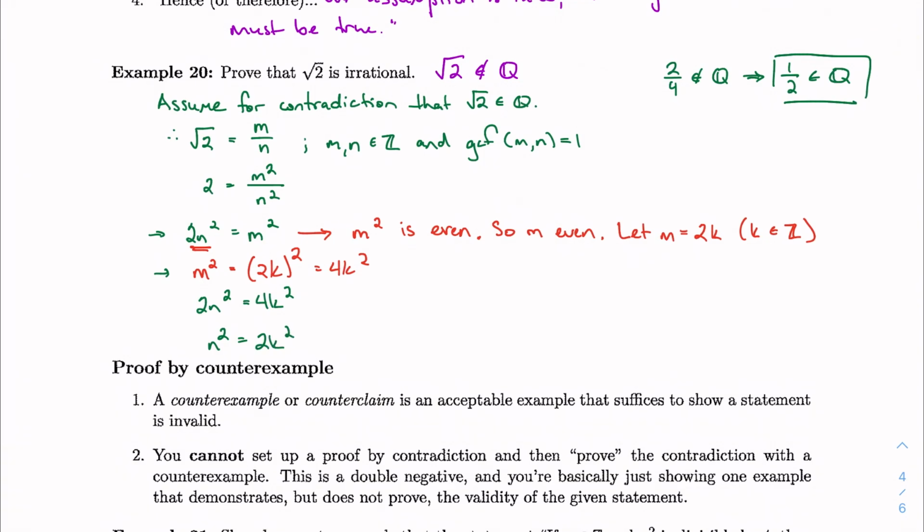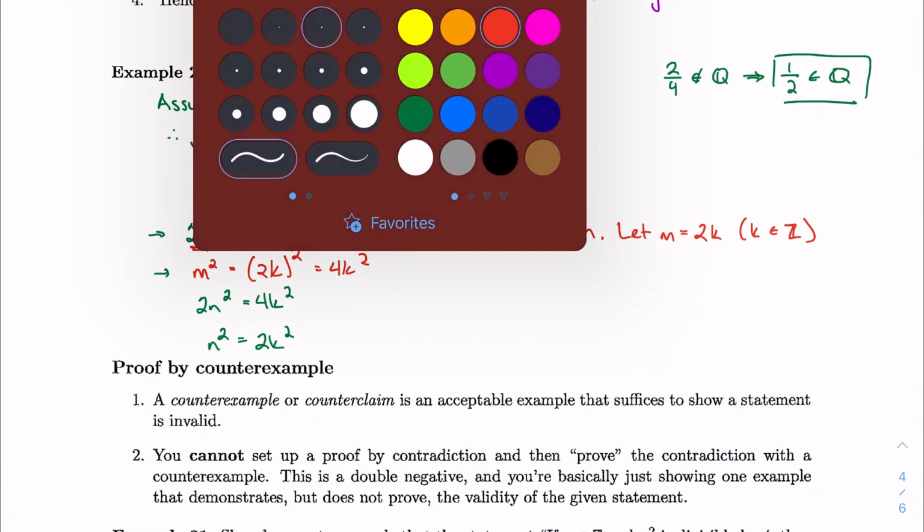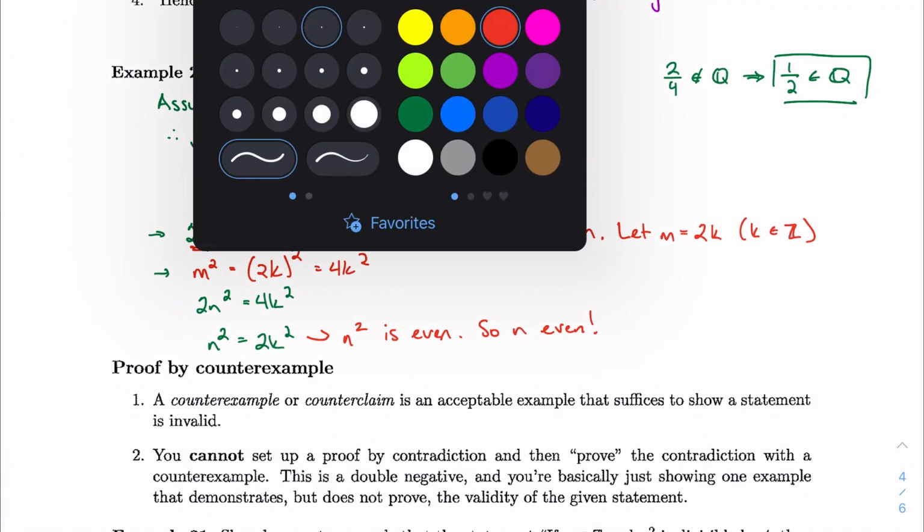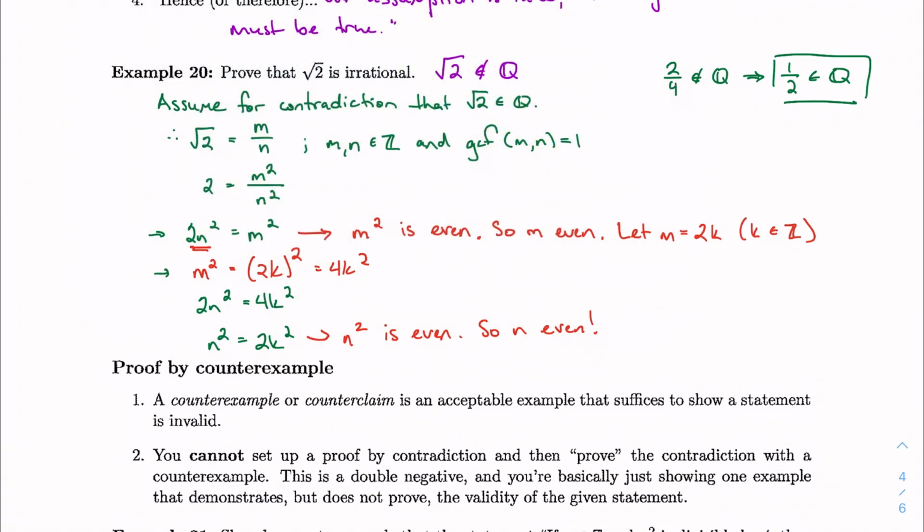So I'm dealing with m and n in particular, right? Well, that tells us that n squared is also even, which means that n is even. This is a problem. Here's our contradiction. And this might have been a lot that I went through really quickly. If both of these numbers are even, then their greatest common factor is 2. And 2 is not 1, which means this fraction can be reduced.